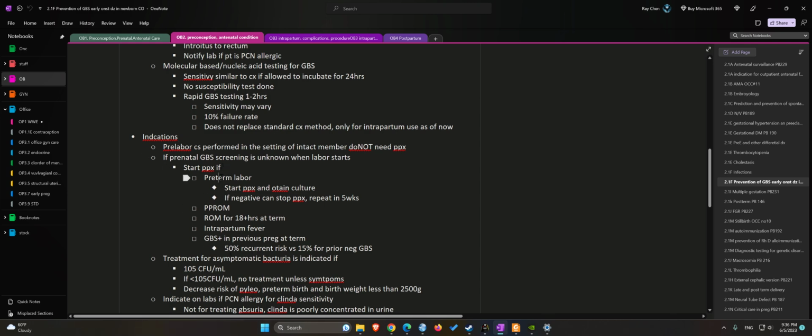These patients are those in preterm labor, PPROM, rupture of membrane greater than 18 hours at term, intrapartum fever, GBS positive in previous pregnancy at term. 50% recurrent risk versus 15% for prior negative GBS patients.